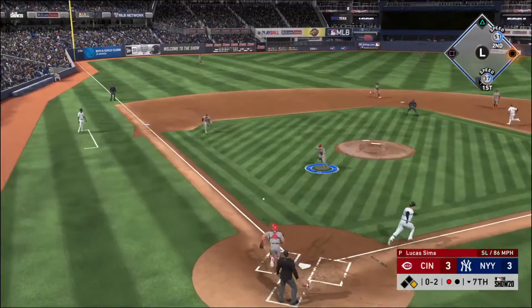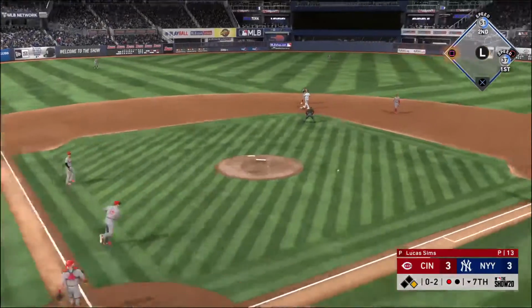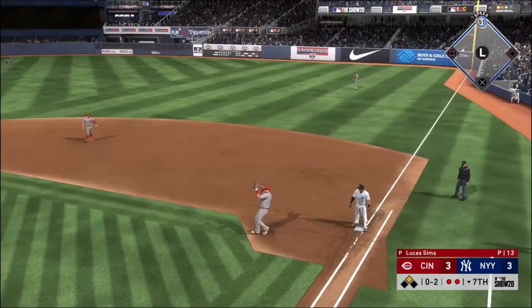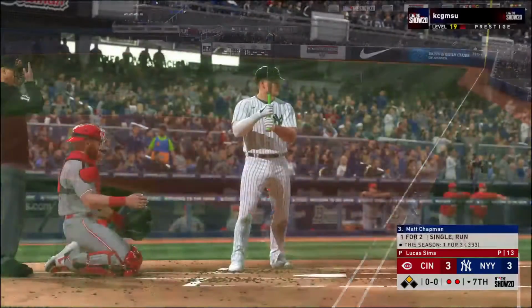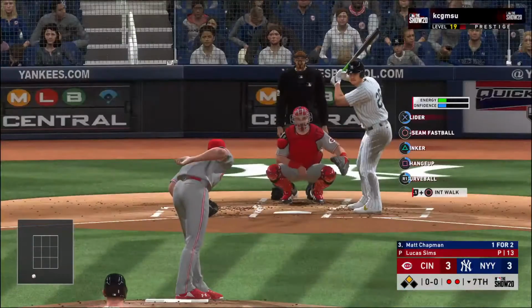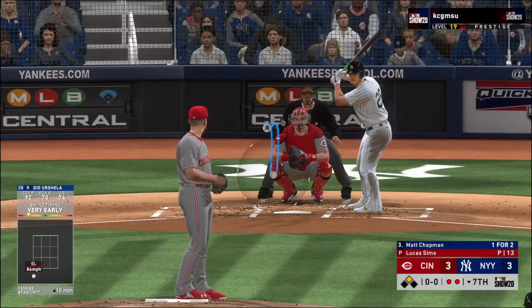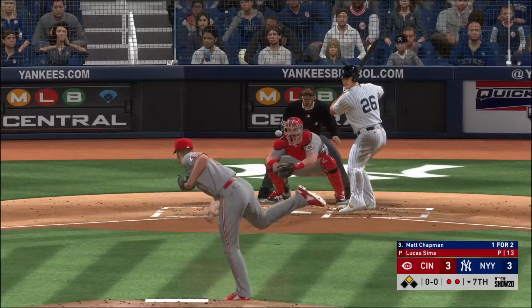Rolled slowly down the 3rd baseline. And he won't even think about second as he'll flip on to first for the sure out. Stepping into the box, Matt Chapman. It's his job to get something into the outfield and give that go-ahead run a chance to score from second.